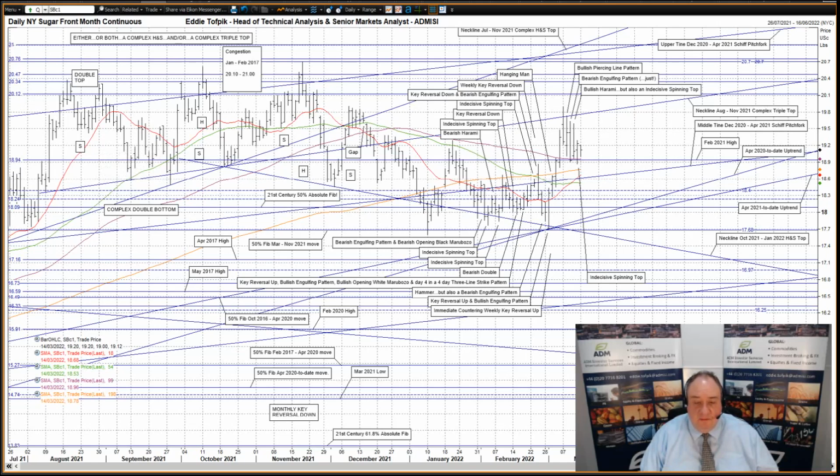And the third pattern, the most recent, is an awkward head and shoulders pattern from October 2021 to January 2022. So this is the shoulder, which is the head in the previous pattern, the head, which is the shoulder in the previous pattern, then the third shoulder, and the neckline is here. That has a neckline running currently at 1765.